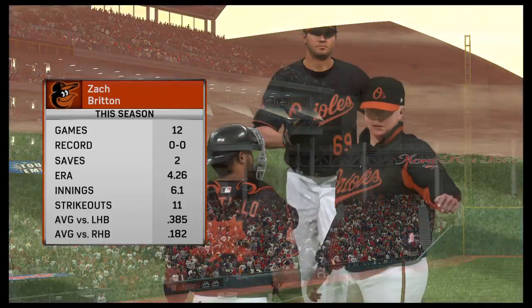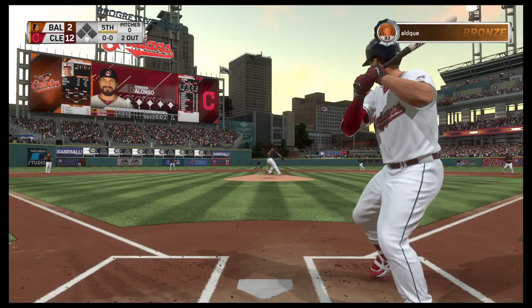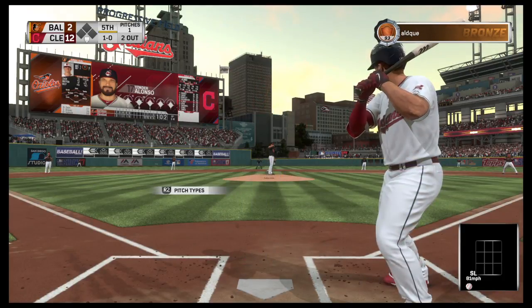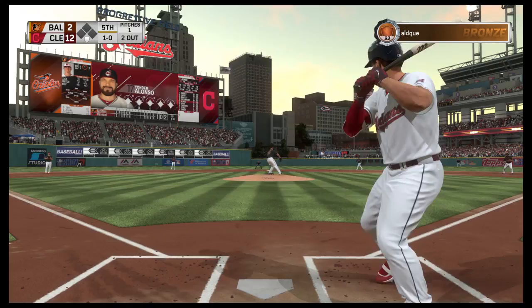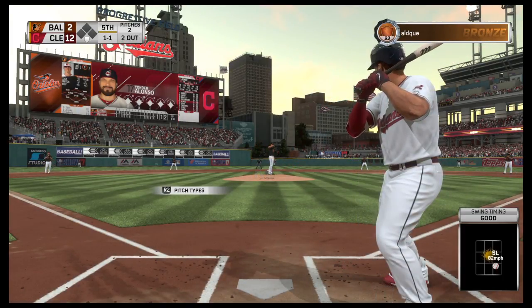1 for 3 thus far. Zach Britton. And now a right-hander up and throwing in the Baltimore bullpen for the Orioles. And a good idea to hold off on that swing. It's ball 1. That's a great check swing. That's tough to hold up on that pitch. It looks like a fastball, and the slider just breaks away from you. He's held up, though. Strong hands. Swung on and missed. 1-1.